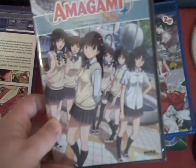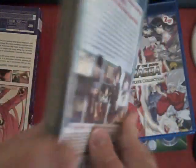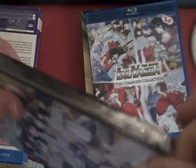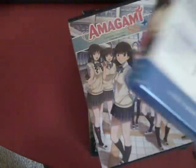We got the second Amagami SS series, Amagami SS Plus. I don't know if it says Collection 1 anywhere on there, so I don't know if this is all of it, or if the second series is also 20-something episodes. It says down here it includes all 13 episodes, which suggests that this season is probably 13 episodes. Kind of gives me a nostalgic reminder of the first season.